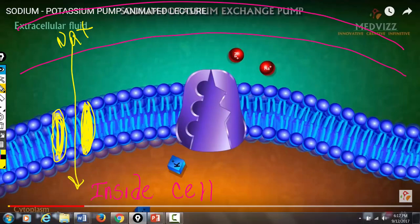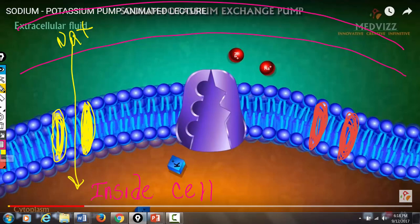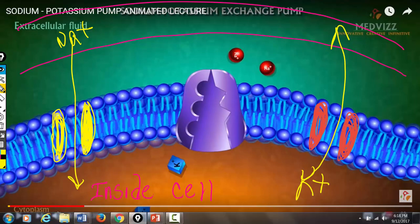And then, I'm going to change the color to make it cool. You've got embedded through the entire thickness of the cell membrane a potassium ion channel. Where's potassium highly concentrated? In the cell. Where does it want to go? Into the blood. Say yes.